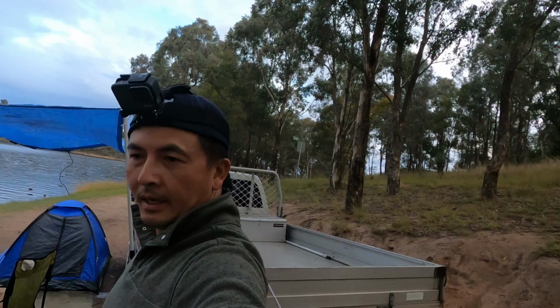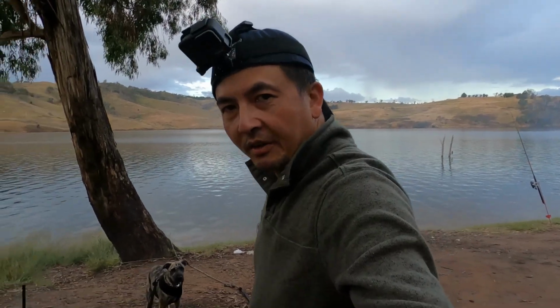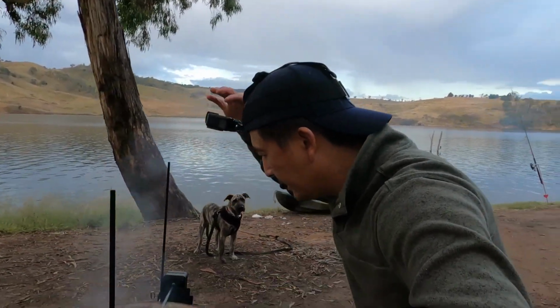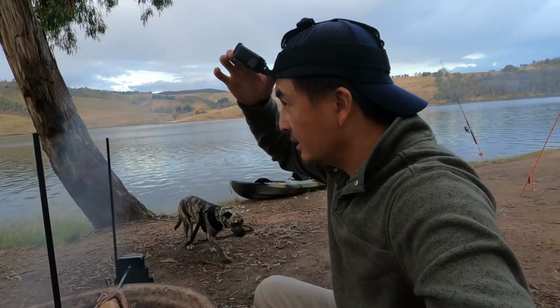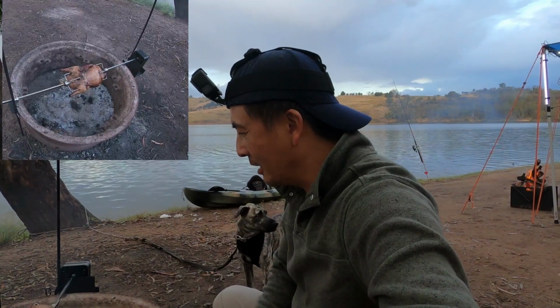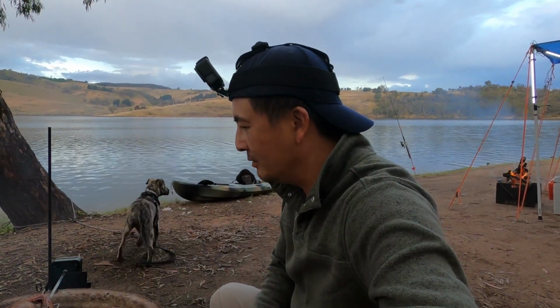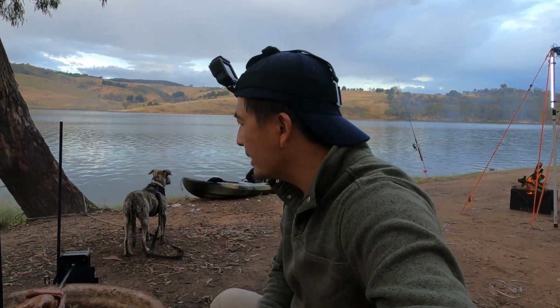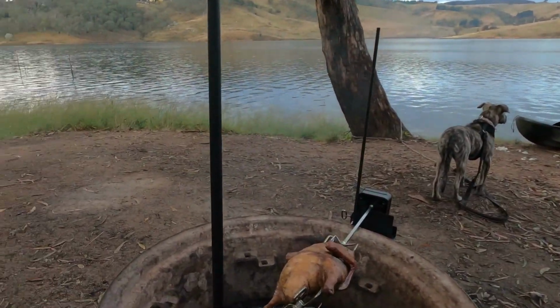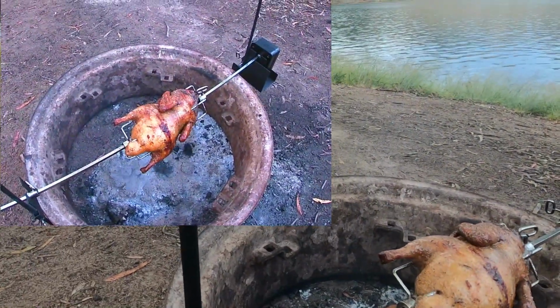Okay, so it's time to eat now. The duck's been cooking for about 2 hours, and just as well, the rain has stopped momentarily. I've been filming on the GoPros because my DSLR doesn't go too well when it's raining, so I packed that up. But for now, just to give you a quick look at the duck. It is looking and smelling sensational. Let's see what it tastes like.